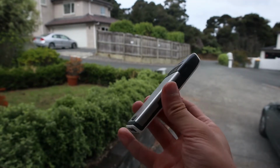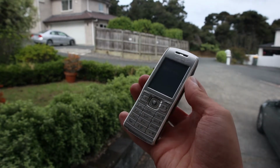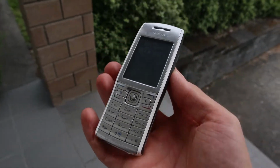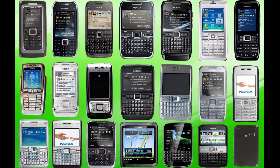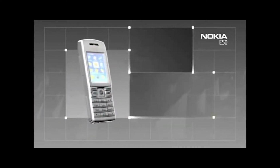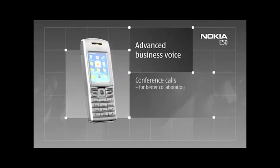Welcome to my review of the Nokia E50, a business-focused phone first released in May of 2006. The Nokia E series consisted of business-oriented smartphones with emphasis on enhanced connectivity and support for corporate email, VoIP services, and even wireless LAN. So this was a competitor, for example, to the BlackBerry or the iMate.